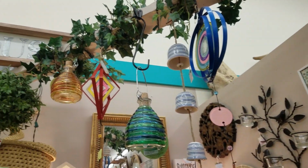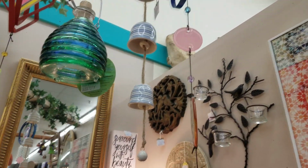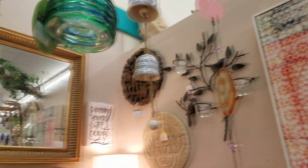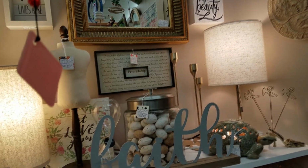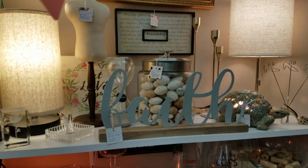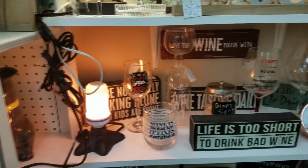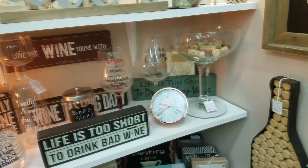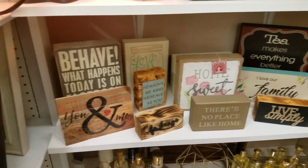Then up here on the walls, of course, I have wind chimes and some of these wasp trap things. Very pretty. And then here, this top, I have silver and then kind of natural colors. Next one I have is wine stuff. That's been selling pretty good. Next one down is signs.